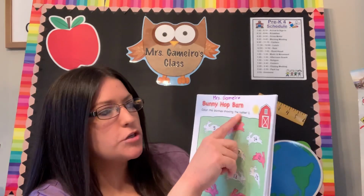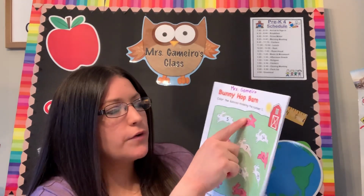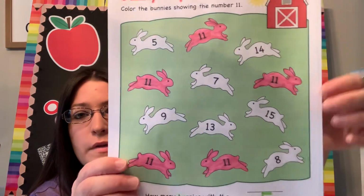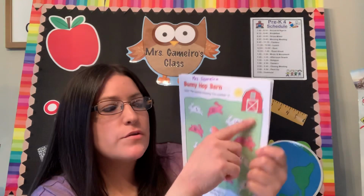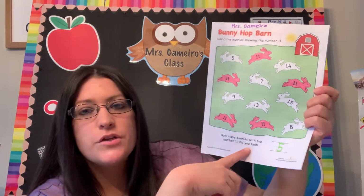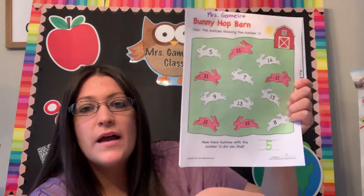You may start with number 11. It says color the bunnies showing the number 11. So we all know from you doing our counting every day that the number 11 is 2 number ones, right, put together. And you go through and you look for the bunnies that have the number 11 on them. So I colored mine pink. You can color them whatever color you would like. And then after you color all of them, I would like you to add them up and write the number down here. It says, how many bunnies with the number 11 did you find? So I found 5. So I wrote the number 5 here.